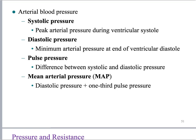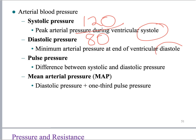So we know we have two pressures. We have the systolic pressure when the heart is contracting, and the diastolic pressure when it's relaxing. Systole is our contraction, and diastole is our relaxation. So normally you might say the normal blood pressure would be something like this. These are millimeters of mercury. The pulse pressure is the difference between the two. So in this case, that would be 40.